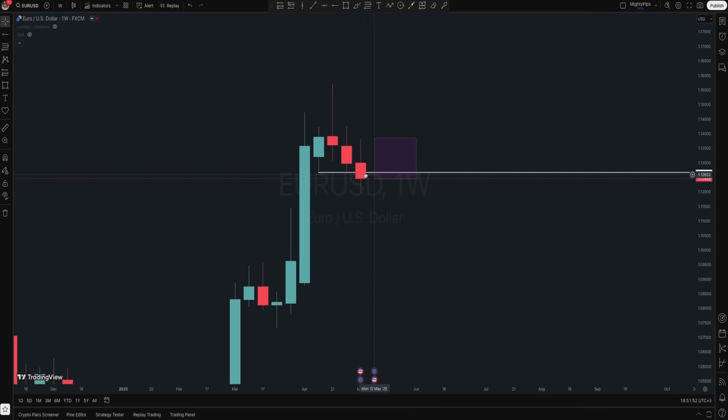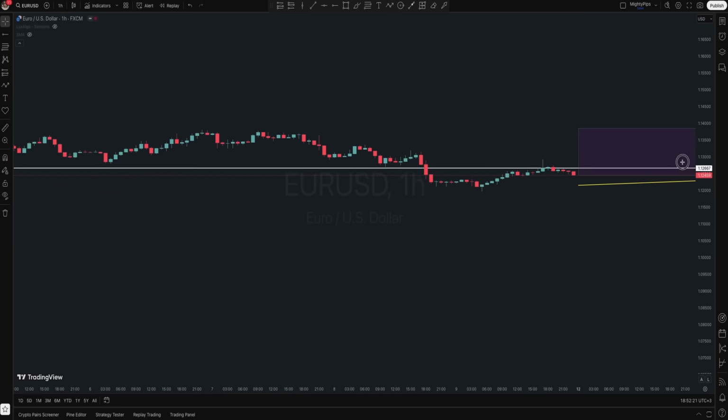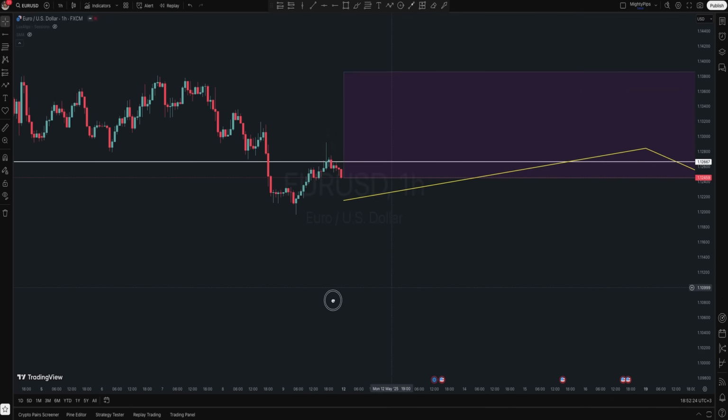So what I'm expecting is that collective psychology will want this market to print another bearish candle next week. But on a lower time frame, I want to wait for the market to give me a wick inside of this zone, this purple zone, for me to continue selling the market. I hope you guys understand. On a lower time frame, like if you go to a 1 hour chart, around that area, you will see that the market has pulled back up.